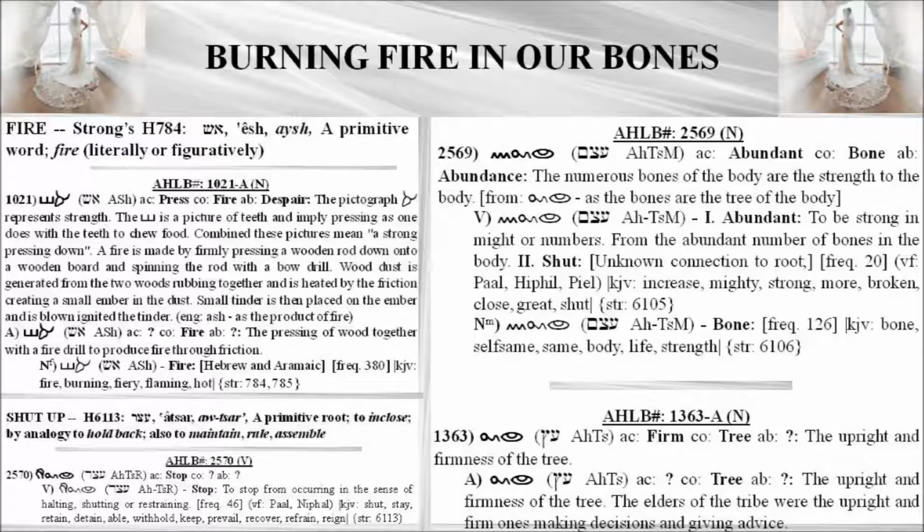So we have this strong pressing down, this burning fire, this intense pressing down in our bones, the place where life is produced from the blood, the protection, the support, the friction of trying to keep it in and knowing to speak what Yah has given us to speak.